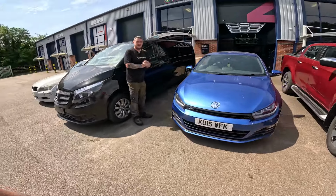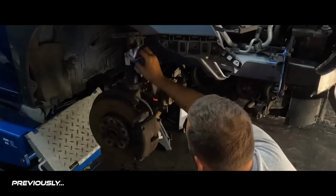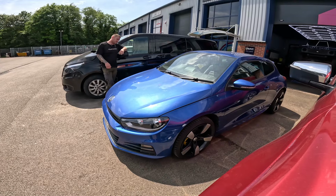But like you say, the metalwork was quite good to do, wasn't it? It was. To be honest, it was the first car we'd done where we had to pull stuff a little bit, cut it, weld it. It was boss, really.